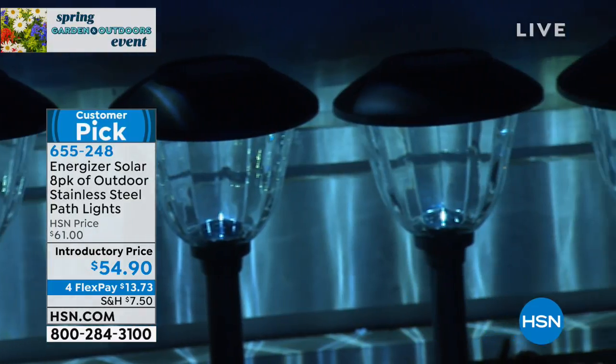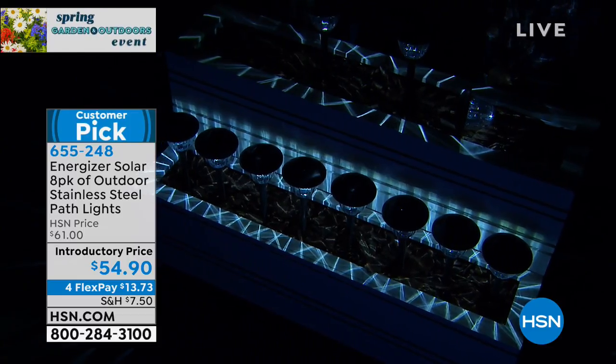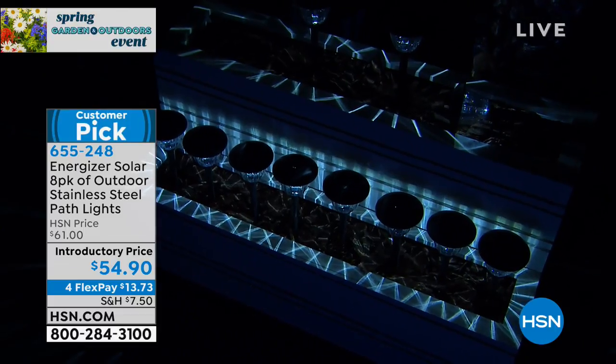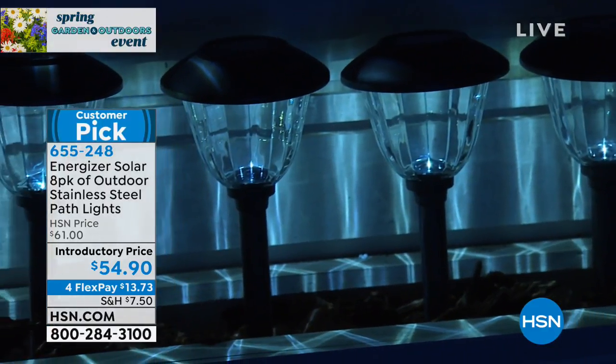A lot of times, most of these other lights don't have that effect. You have to go with a hardwired light to be able to do that, and then you're incurring the cost of having the electrician come out. And then you can't move them around if you want to. These are totally portable. I could take the set of 8 that I have and move them to the backyard or the side yard.